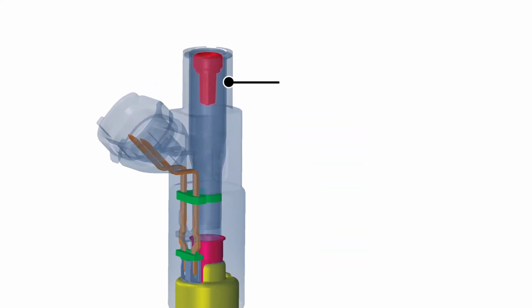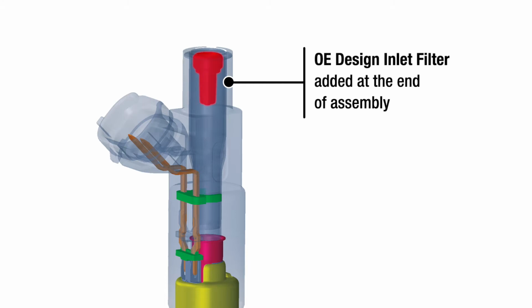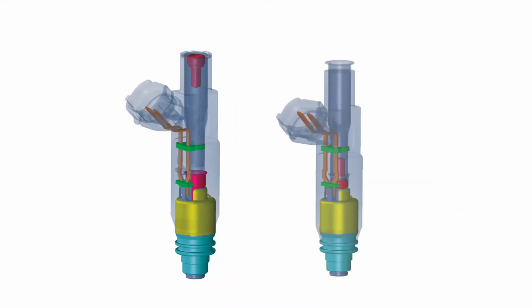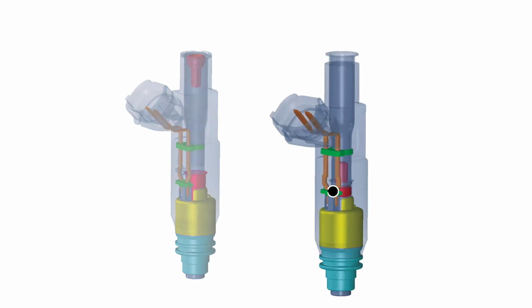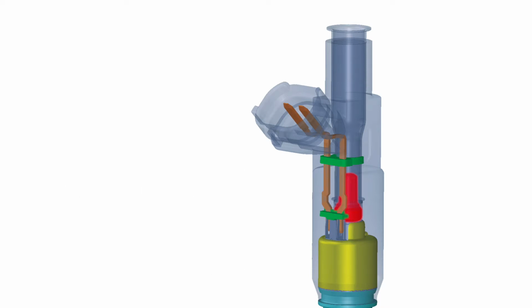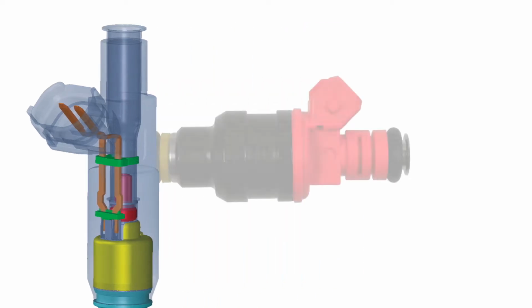For example, an inlet filter that's added at the end of assembly may increase the risk of contamination that can lead to failure. To eliminate unnecessary contamination, we install our G-Series injector filter to the inlet tube during the middle of the assembly process. But our design and manufacturing expertise doesn't stop there. Let's take a closer look.